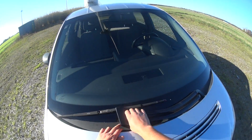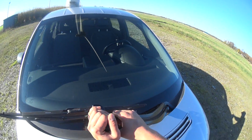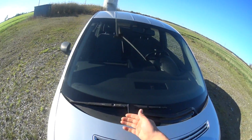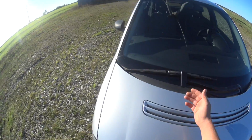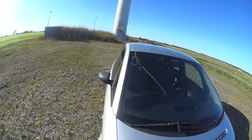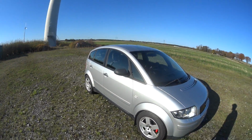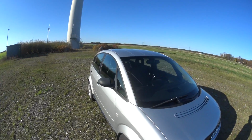But in case your Audi begins to make scratches here, you can take it and twist it, lift it up a little bit. Of course you can break it, but in most cases it does work, so it stops scratching on the windshield. What to tell more? Yeah, about the design I'm not gonna speak.